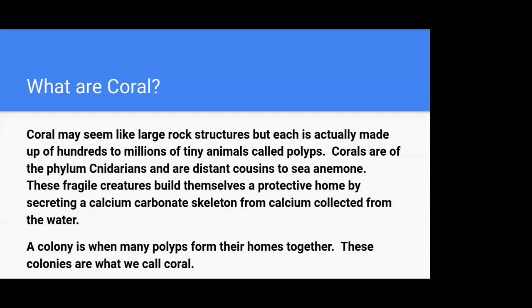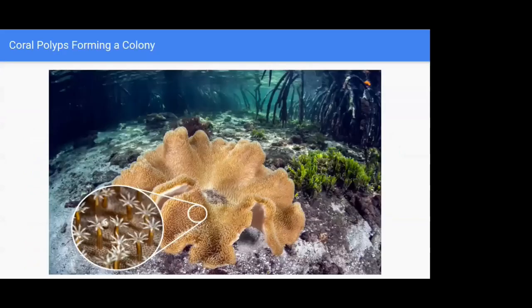So in the passage it says that all of these little tiny coral polyps are called a colony. So the big rock structures that we see inside the water, those are actually millions or thousands of coral polyps stuck together with their calcium carbonate skeletons. And they create this colony. So if you look at this picture and you look at the close-up, you see that those are tiny little coral polyps and they're stuck together and they form together with their calcium carbonate skeletons. But they are actually individual animals.